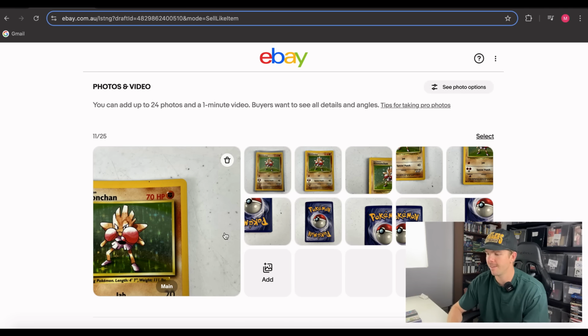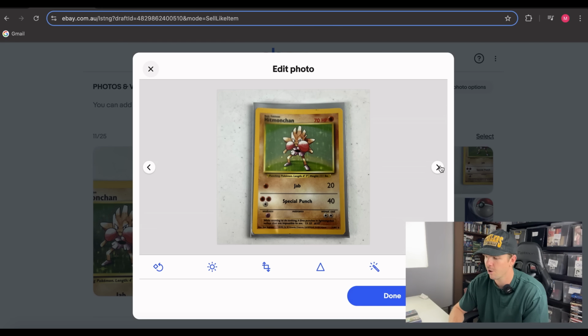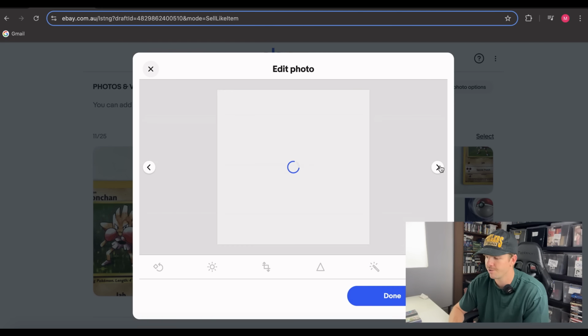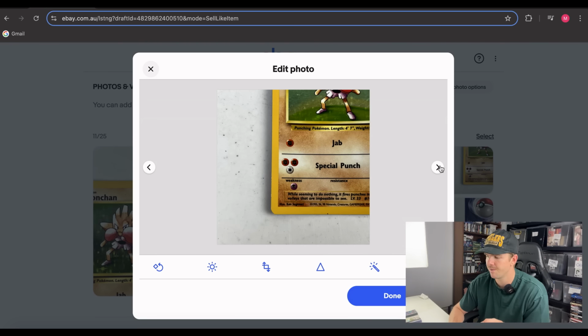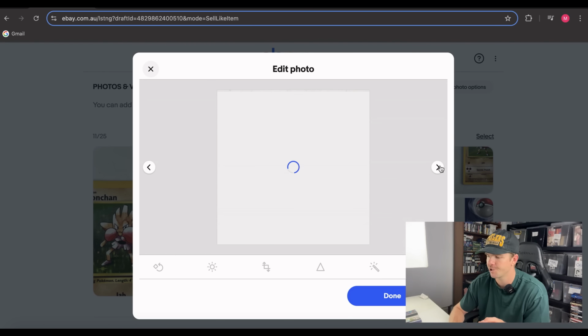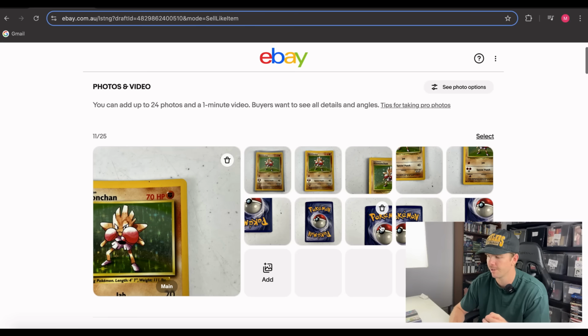So you'll see here, these are the 11 photos. And if I just go into here, I'm just going to show you that there's the one corner shot there. I've got a top shot there as well. Got another top shot. And then we've got a bunch of corner photos that are really highlighting all of the information regarding this Pokemon card to show its condition. It really does give you a snapshot of absolutely everything.